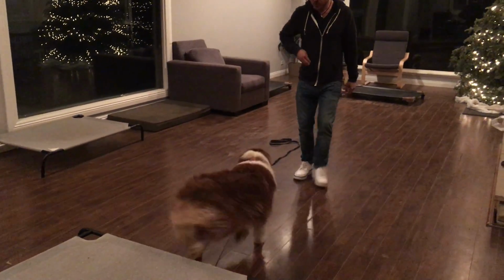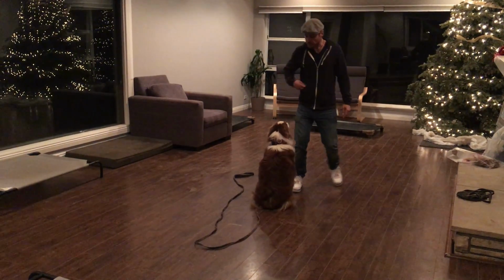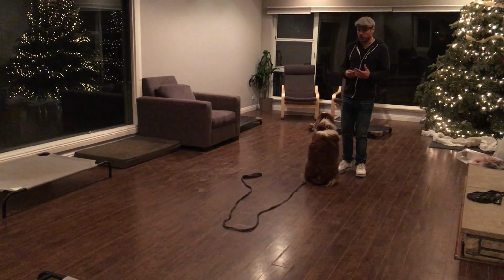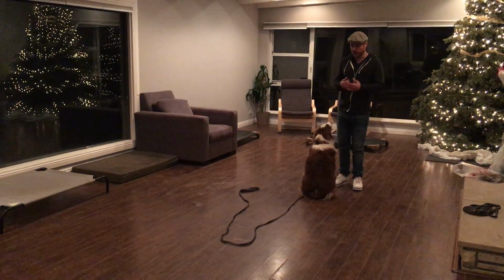Penny, come. Good. Sit. Good. Come. Sit. Good. And I like that she's coming in close, not challenging me, not being pushy, not being grabby, but not being afraid of me at the same time, so it's really nice stuff.